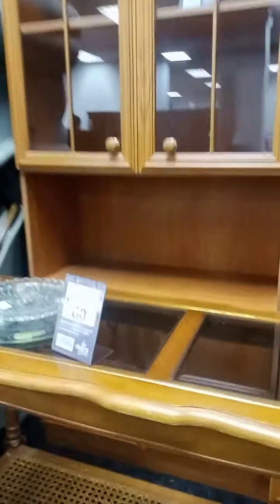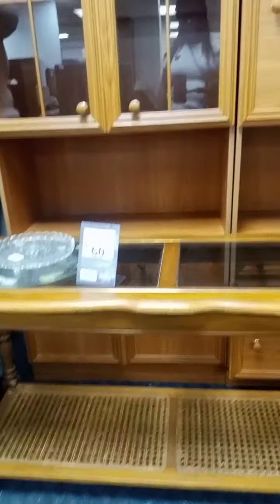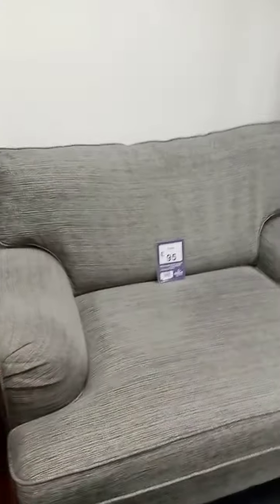This is it. £60, £65. Nice one there. And this beautiful sofa also, £95. Yeah, in the cloud section.